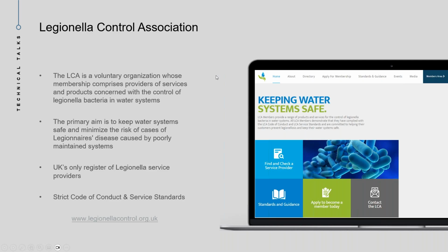When you sign up to the Legionella Control Association, you will detail what tasks you're able to perform, whether it's hot and cold temperature monitoring, disinfection, Legionella risk assessments, sampling, that type of thing. There will be a register of all companies and what services they have signed up for. As a part of this, those companies will be audited once a year, where they'll go through their records, policies, procedures, and method statements, to ensure that the systems they have in place for providing these services are in line with Legionella control guidance and compliance.